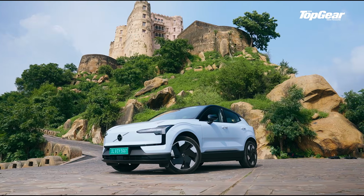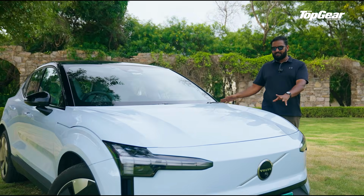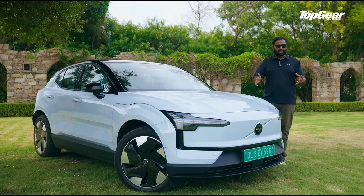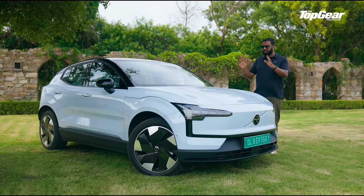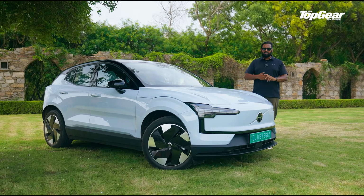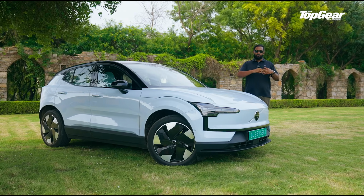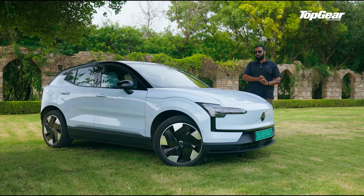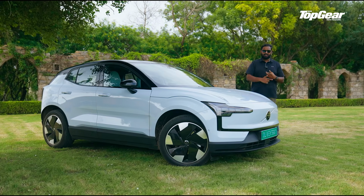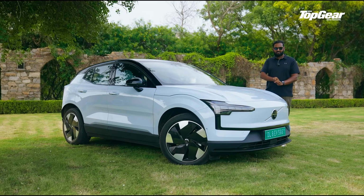So what is my verdict about the new Volvo EX30? It is a rear-wheel drive electric SUV that rides and handles incredibly well, and gives you a real-world range of around 350 to 380 kilometers on a single charge. At the time of shooting this video, we're not aware of the prices, and I anticipate it to be between 45 to 50 lakh rupees at showroom. At that price point, it goes up against the likes of the Hyundai Ioniq 5 and even the BMW iX1, which then becomes very hard to justify.